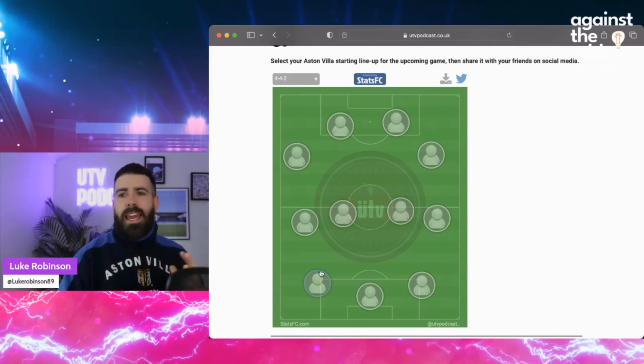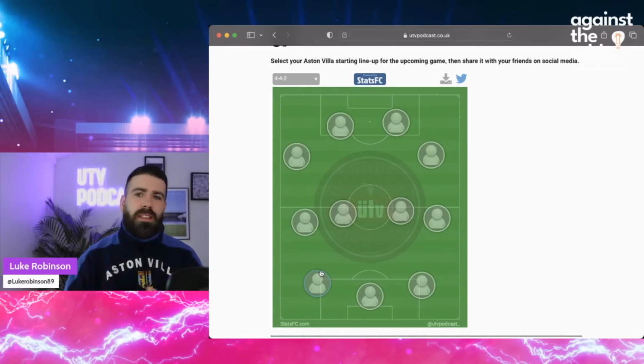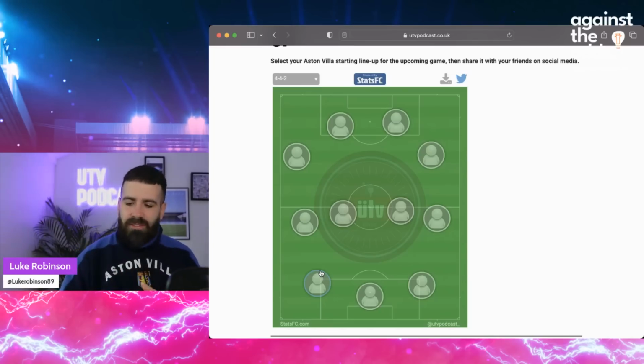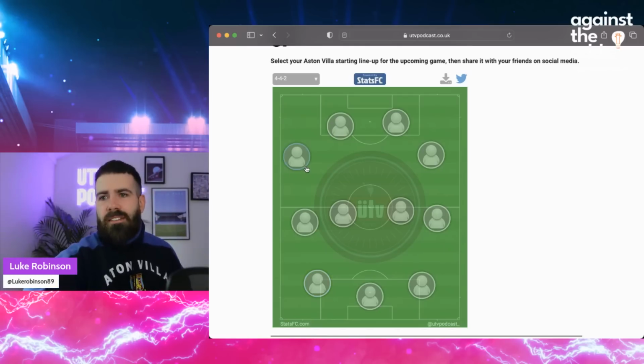So because the keeper actively becomes an extra player, it's very difficult to press Brighton, because what ends up happening is the players on the pitch become outnumbered because the keeper is effectively acting as another player. So for me, when I'm watching Brighton, there's one area of the pitch which is completely the danger area. The danger area for Brighton is this area here.